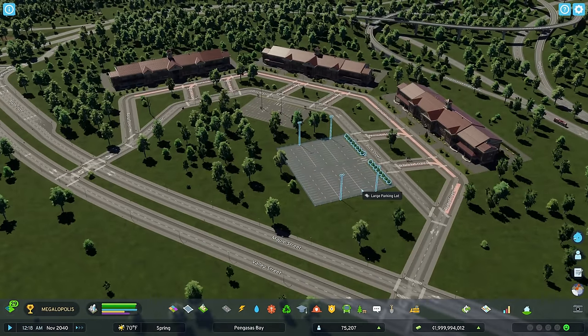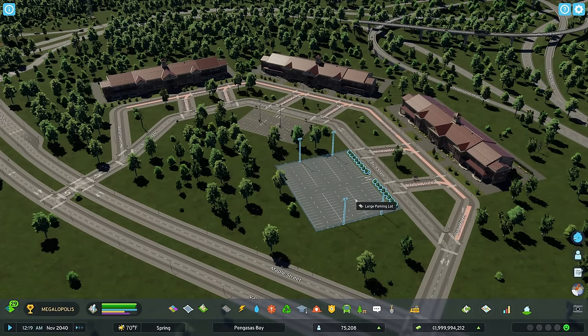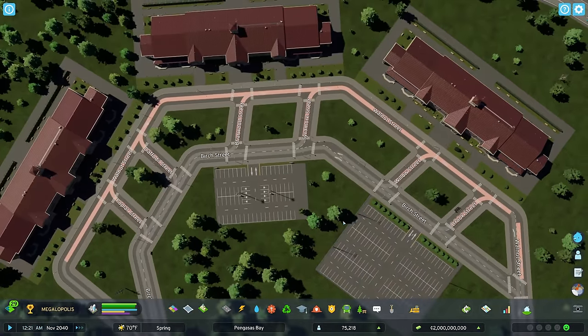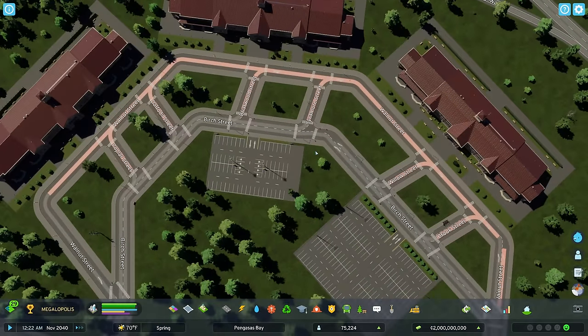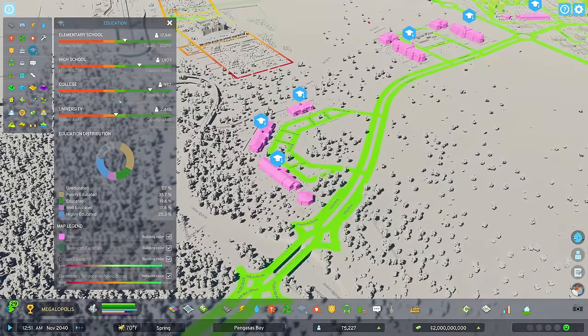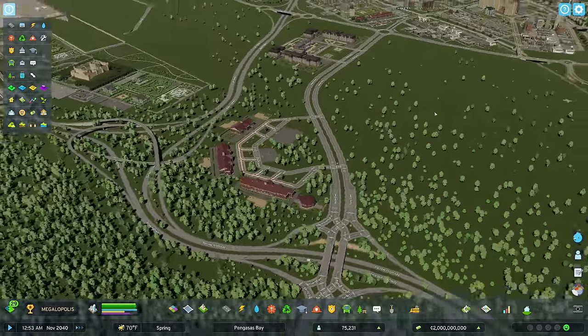So you've got two parking lots. Maybe this is the one for your educators, and maybe this is one for, I don't know, parents pick up and drop off, something along that line. So now you've got multiple ways to get the kiddos in and out of that school. We've got capacity for 22,000 students. We only have 18,000 that are eligible. We've got some room for future growth.